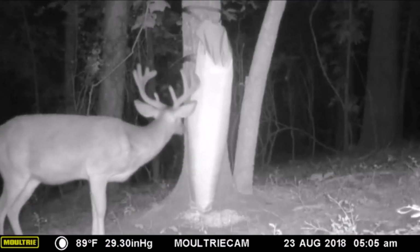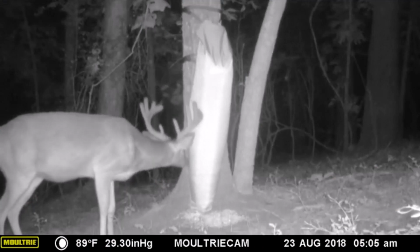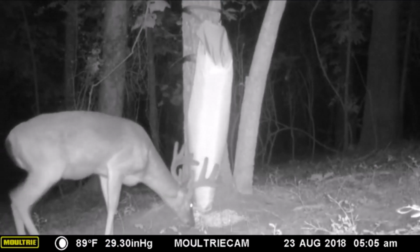And if you can get as close to where those bucks are, where you can get a really good count on what you got, that works best. We've got this spot. It's tucked back in the woods a little bit on this nice ridge. The bucks really work through here. They don't bed too far from here.